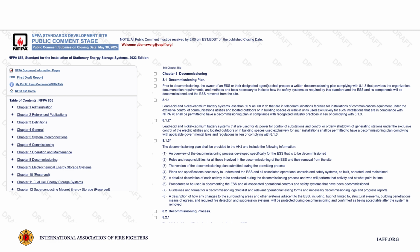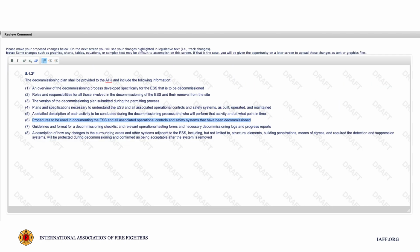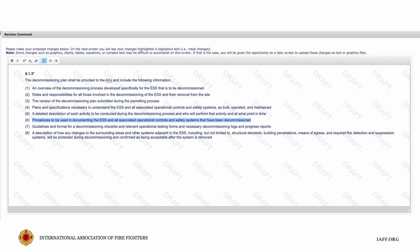You just click on a box and it'll open it up. In this case, something important to note is that in second revision, you don't actually see the changes that were made in the first revision. I think this is a big shortfall of the system that NFPA has. You can look at the first draft and see the changes. If you're looking at second draft, it looks like the final document. It's cleaner, but you don't see the legislative text anymore.